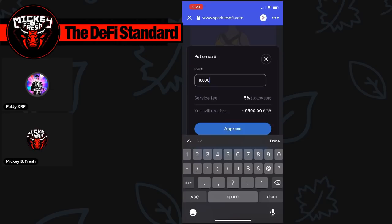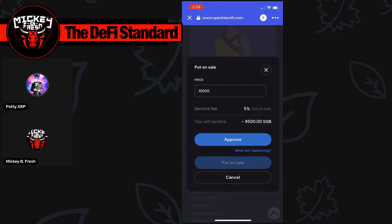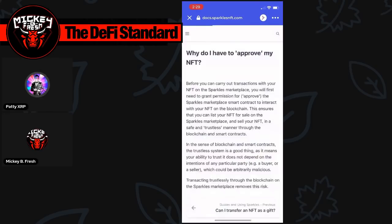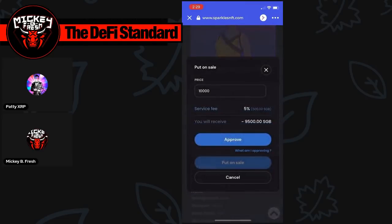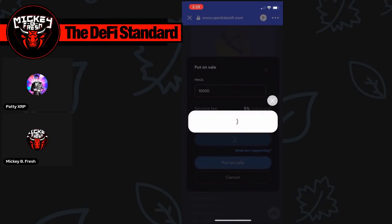And moving forward, one thing you do have to do is approve. I noticed that this approve button right here is based on collection. Once I approve the Bazooka Chicks collection for the first time, it doesn't make me do that again. But let's say I had Songbird Punks and I wanted to list one of those for sale, I'd have to do that approve button again.